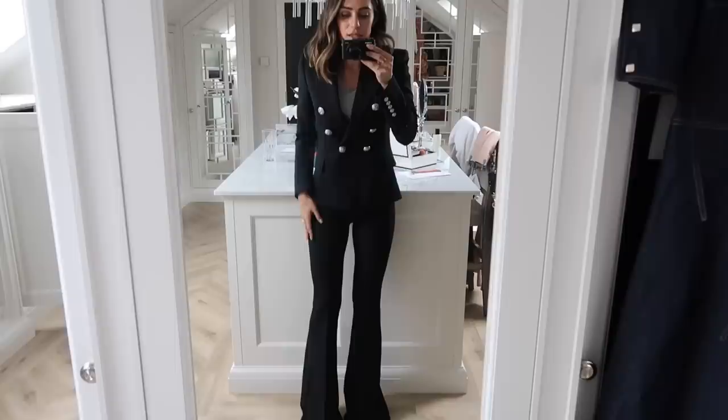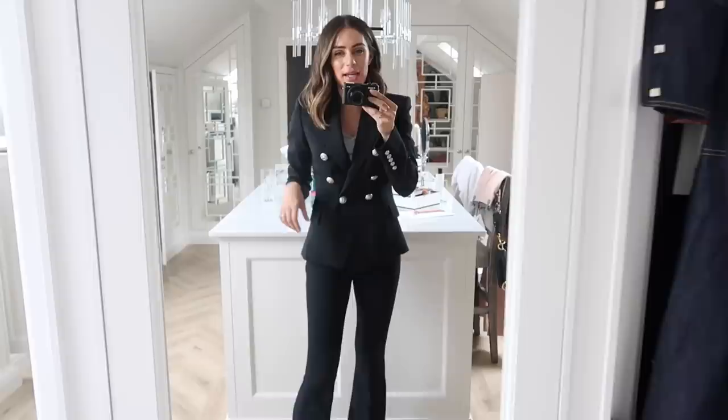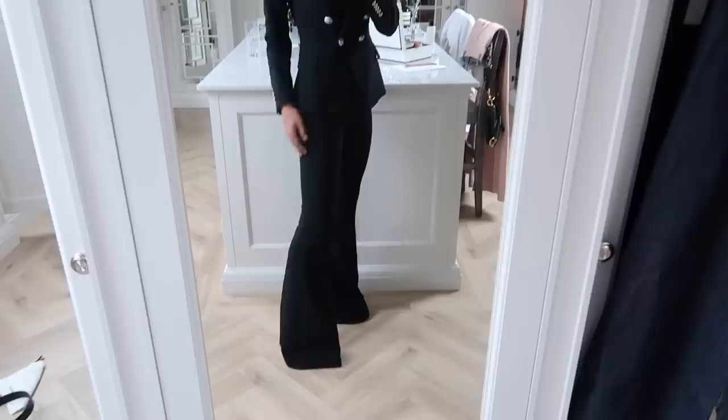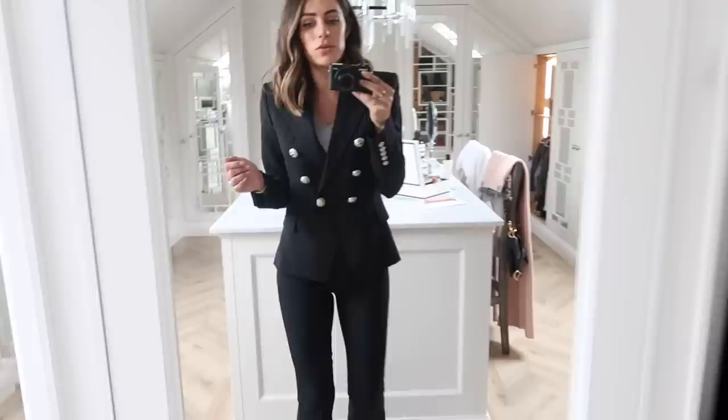So I've popped on the black trousers and these are the perfect match material wise for my silver buttoned bomber blazer, but it'll probably go fine with the gold one. The gold one's more of a wool jacket and this one is different, but as you can see, perfect match. And they're just so flattering, like super wide leg at the bottom, covers your shoes and still goes really nicely with the silhouette of the Balmain jacket. Nice little suiting vibe, but more in my style. I love it, love it, love it.